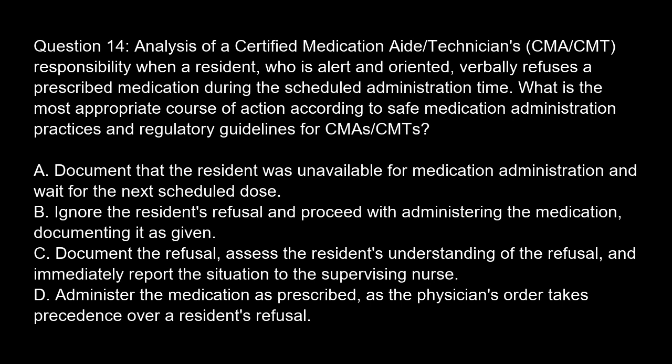Option A. Document that the resident was unavailable for medication administration and wait for the next scheduled dose. Option B. Ignore the resident's refusal and proceed with administering the medication, documenting it as given. Option C. Document the refusal, assess the resident's understanding of the refusal, and immediately report the situation to the supervising nurse. Option D. Administer the medication as prescribed, as the physician's order takes precedence over a resident's refusal.